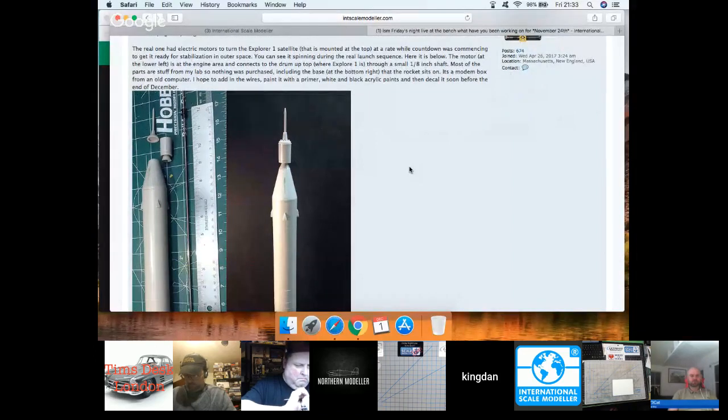The real one had electric motors to turn the Explorer 1 satellite that is mounted to the top at a rate while the countdown was commencing, to get it ready for stabilization in outer space. You can see it spinning in the real launch sequence. Here it is below: the motor at the lower left is at the engine area and connects to the drum up to where Explorer 1 is through a small 1/8-inch shaft.